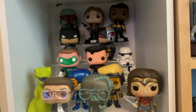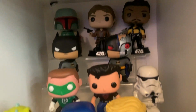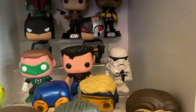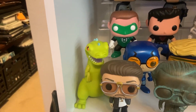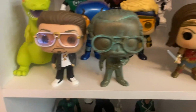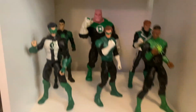Here is my collection of open Funko Pops. So Boba Fett, Young Han, Young Lando, animated Batman, Hard Act Batman from the animated series, Hal Jordan Green Lantern, Superboy, random Stormtrooper from I think a Burger King toy, Reptar, which I got at a San Diego Comic-Con Nicktoon box. Here it's Blue Beetle and Booster Gold, Stan Lee, Tony Stark, Wonder Woman, Green Lantern collection, which is DC Multiverse and DC Direct.